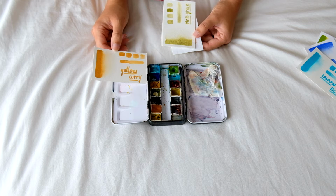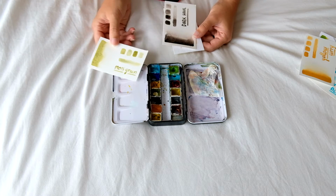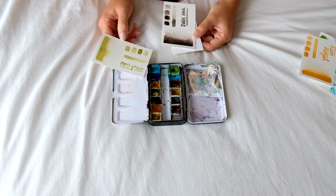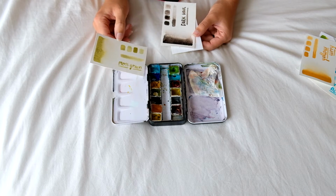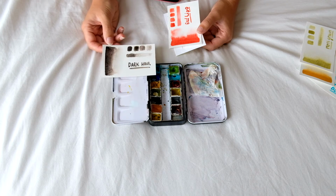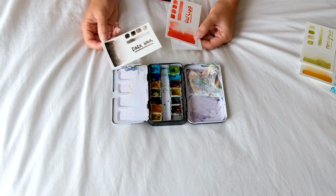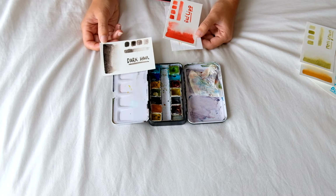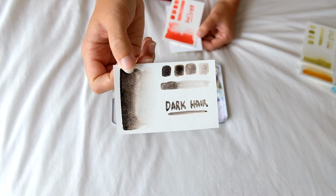It's some kind of yellow ochre, and it's quite perfect to add some warmth and for sun. So I have moss green that I'm out of. It's this one, and I really love it, and I need to do some more next time. So dark hair, darker is very nice, but it's quite difficult to use. I'll show you maybe one painting where I used it. It does a really nice gradation effect. I don't know if you can see.